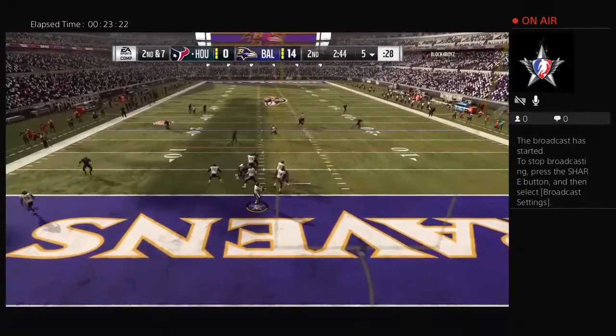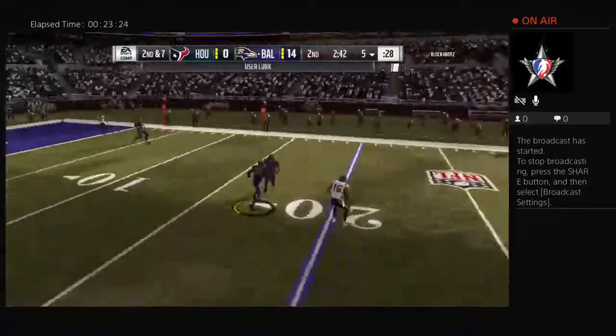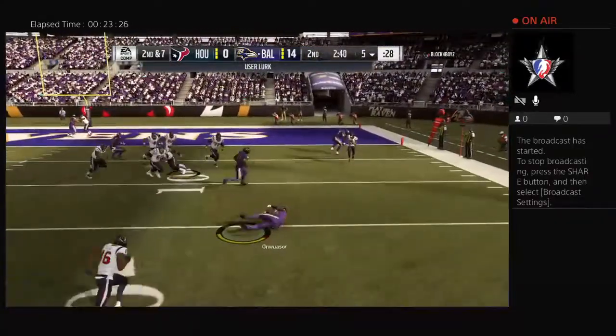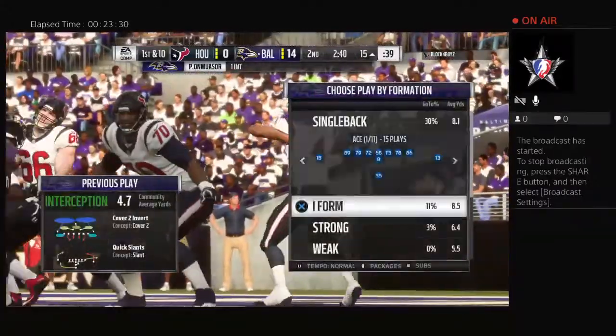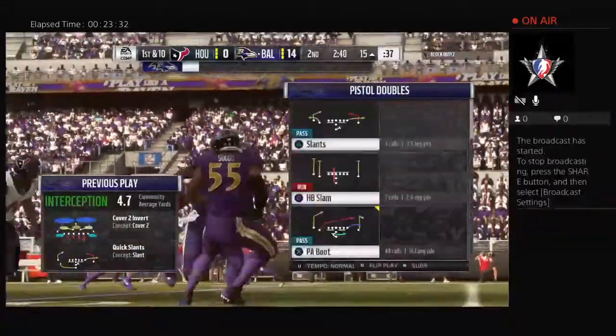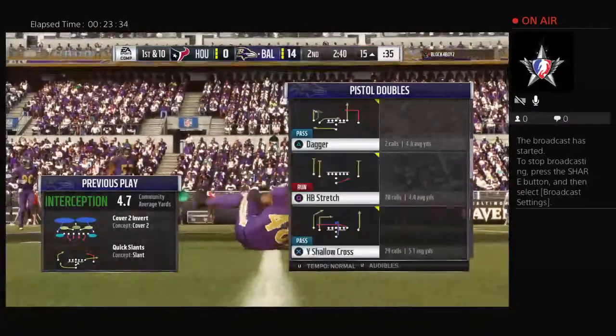To throw is Watson. And his pass is intercepted for the 4th time today. Picked off at the 17. And they take over already 5 yards deep into the red zone at the 15-yard line.